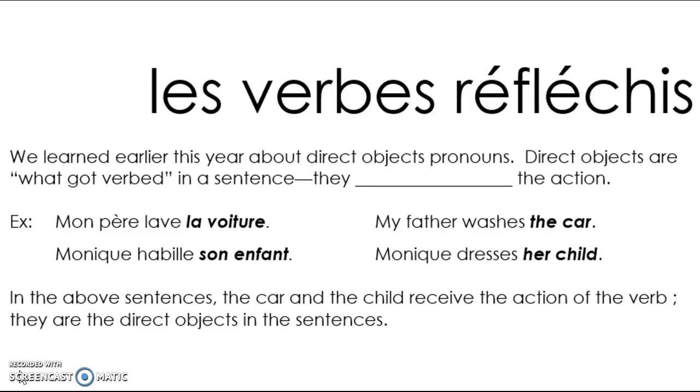We had aller, venu, sorti, parti, devenu, retourné, arrivé, resté, rentré, tombé, entré, revenu, monté, descendu, passé par les morts, monté, descendu, passé par les morts, et les verbes réfléchis. So today is the day you're finally going to learn what that expression, les verbes réfléchis, means.